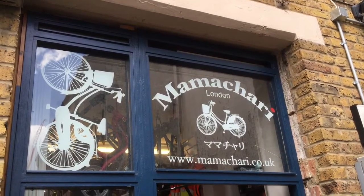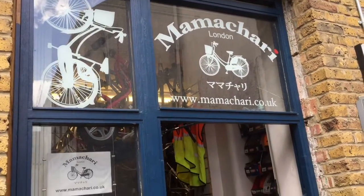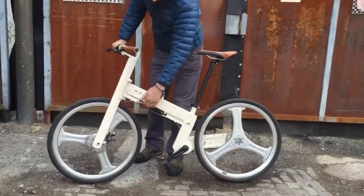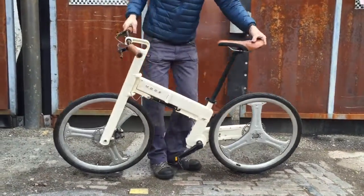You can get it from us here at Mamachari Bikes in Dalston. The RRP is £2,000. This one is an ex-demo bike, so it has some cosmetic wear and tear, but it's basically otherwise brand new, and it's on sale for £1,000.